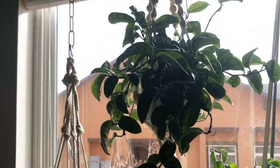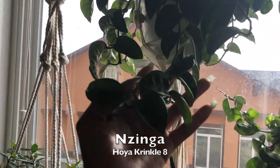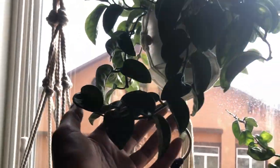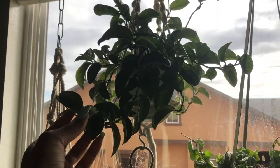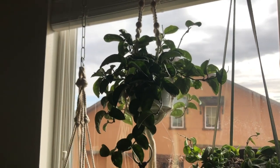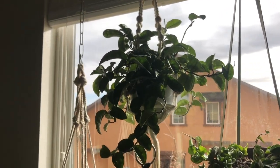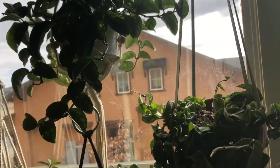Anyway, this is Nzinga. She is a Hoya crinkle. Again, you can't see her well at all because of the light outside, but she's great. She's beautiful. She's huge. I was like, $80 a stretch, but I mean, look at her. You can't see her well, but just know that she's beautiful.